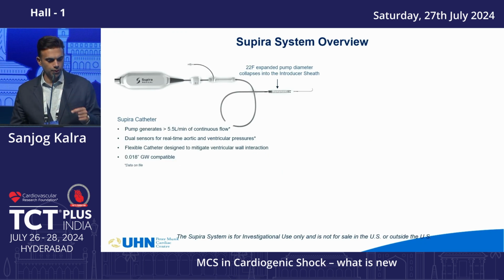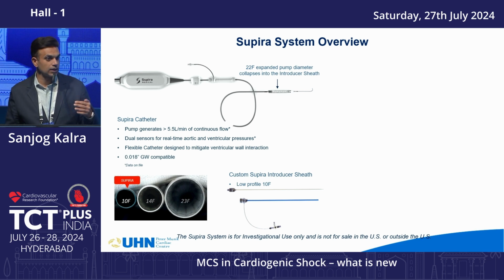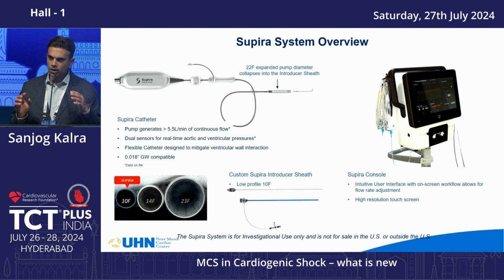The same can be said for the Supira system, which is a pump that generates 5.5 liters of flow. So now you're getting into the cardiogenic shock realms, right? Where you're giving almost complete LV-sided support through a housing that's only 10 French, which is amazing if you think about the balance that must place on a pump design, right? High flow equals big size. High flow through a small size equals heavy hemolysis. And in this particular pump, you have very little hemolysis. So there was a lot of really careful engineering that went into this expandable pump.